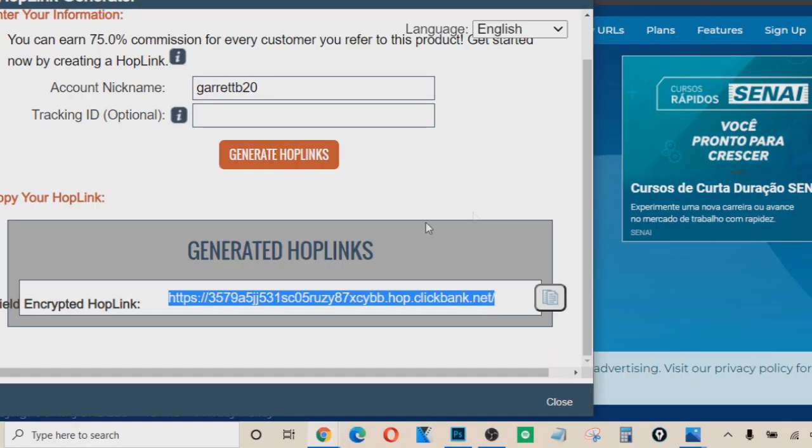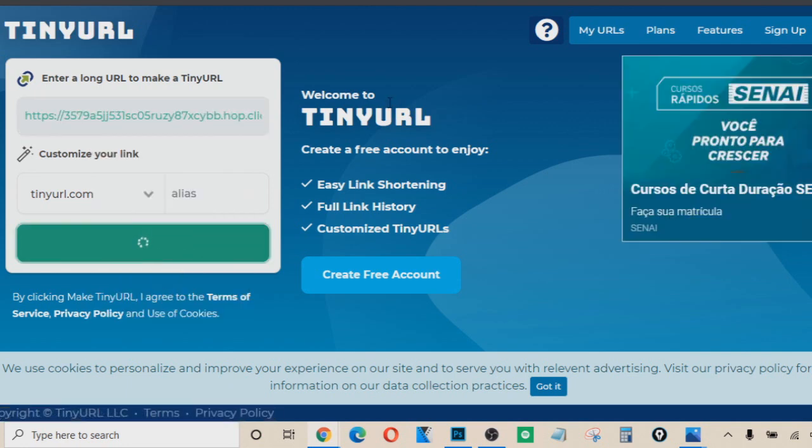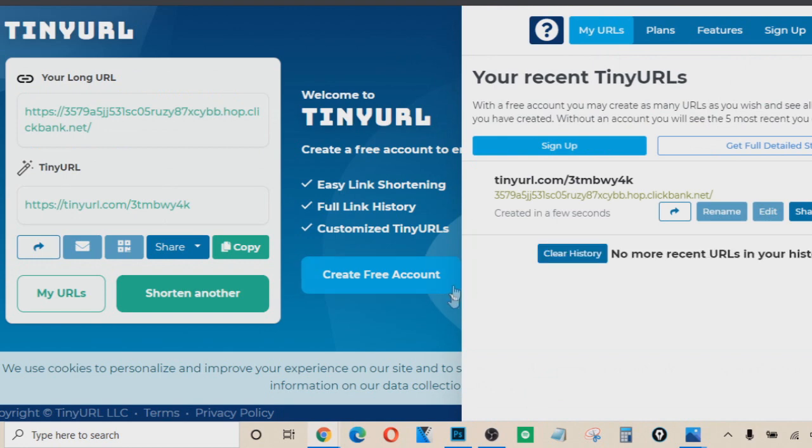Now, step 2 is we want to actually shorten this long affiliate link, because this is unattractive and people aren't going to want to click on it. So we just want to copy our affiliate link and go to a site called tinyurl.com. And all we have to do is paste in that link right here, make tinyurl, and basically we have a link that we can just copy, and this right here is our shortened link that we want to promote.